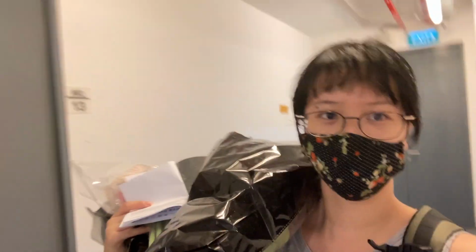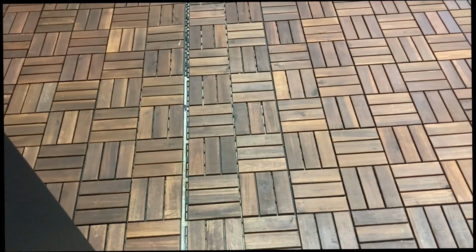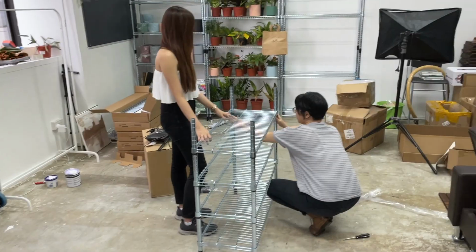Yes, I cut my hair. I'm bringing the flowers. I'm very curious how the office looks since I left it on Friday. Yeah, here it is. I don't have hands. So, yeah, this is how the office looks like. I told boss this is too much floor. Oh, my stuff is on the shelf. Wow.